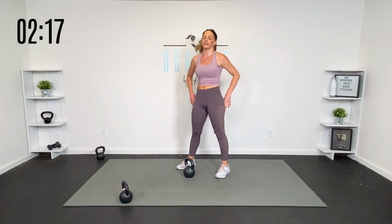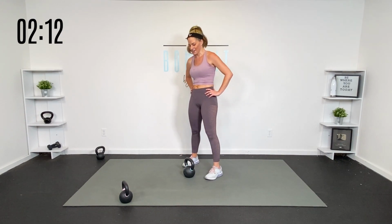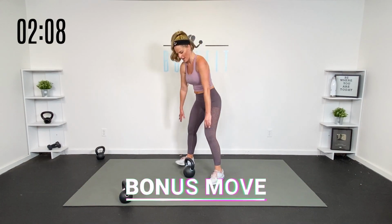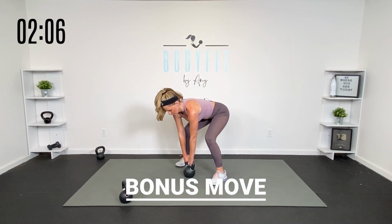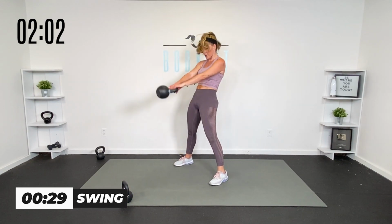Give yourself 10 more to breathe. Last 30, this is it. Then we pull it down. All right, whew. Zip it up, shoulders back. 3, 2, deadlift or swing. Power up, let it drop.